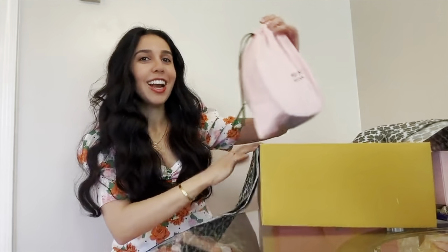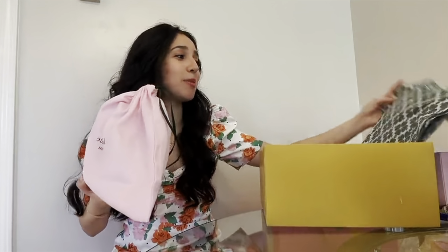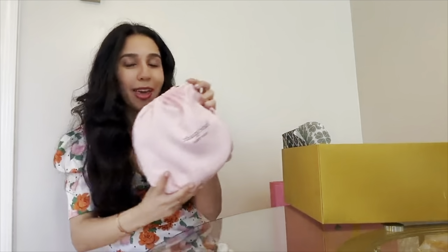And then here is the dust bag. Guys, I am so excited. Kate Spade is honestly one of my favorite handbag designers. I love their stuff. I think it's so fun and cute, but still classy at the same time. I don't know if this is classy. I would say this is kind of classy. It's not classic, like those boring bags that everyone says, oh, this is a classic. No, I don't care about that. I want fun. I want cute. I want unique. That's what I want. If you want those things too, join the family, okay?